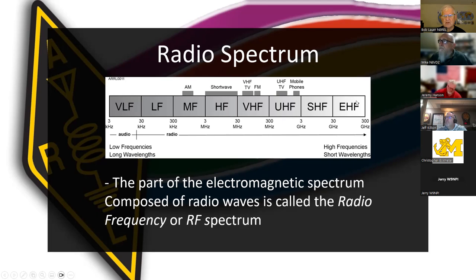Now the super high frequency, extra high frequency, and then the lower bands, it's nice if you know them, but there is no question on the exam that asks you that. The only questions you might be asked here is the HF band, 3 megahertz to 30, the VHF band, 30 megahertz to 300 megahertz, or the UHF band, 300 megahertz to 3 gigahertz or 3000 megahertz. Okay.